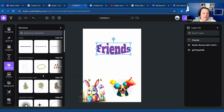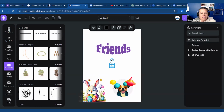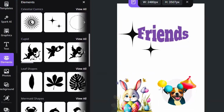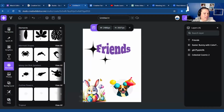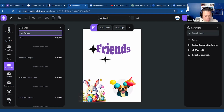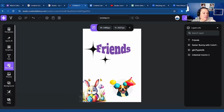Adding elements. If you've used Canva before, this reminds me a lot of that. So here we go. I'm going to add that to the back, just like that. I just like playing around and seeing what I can find. Mermaid shapes. Just go through, look at things, search for things. Flowers. Oops. So here are the elements. You can click on the elements here.